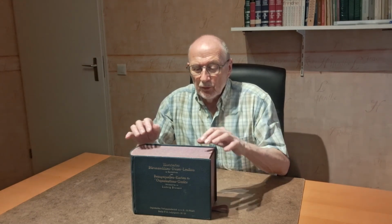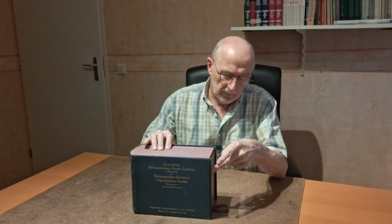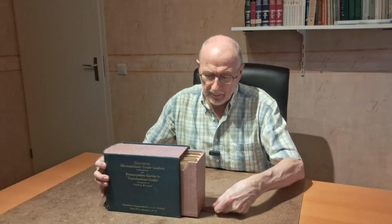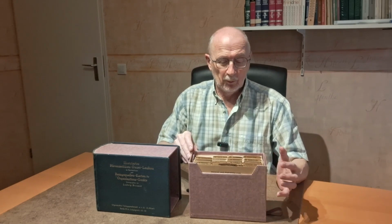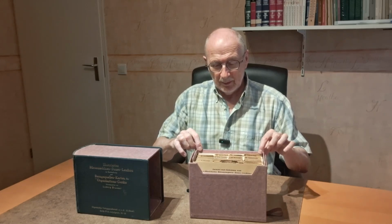The catalog has two main parts. There is the outer box that gives it the look of a book, and there is an inner box that holds the cards. And this inner box can be pulled out by a leather strap. And again it has two parts, what I call the fixed part and the tilting part.